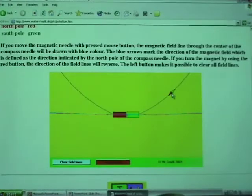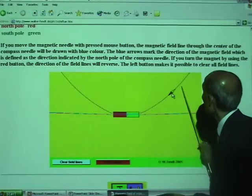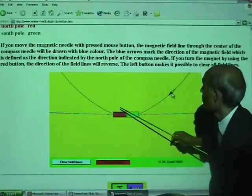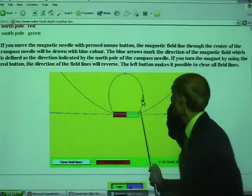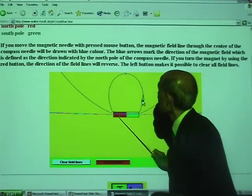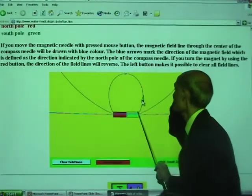In other words, this says that a north pole placed here will go that way and eventually come back to the south pole. If I keep the north pole compass here, let's see what happens. I can take it over here and look at the field lines there. So if I place the compass here, it will move there. See, this is the North Pole. So the field lines originate at the North Pole and terminate at the South Pole.